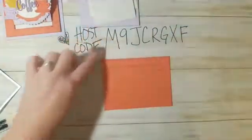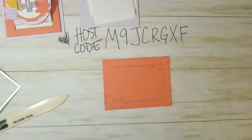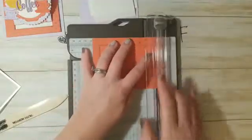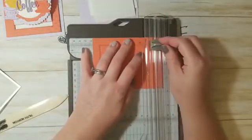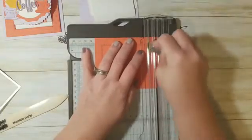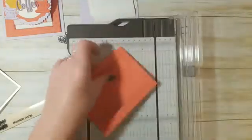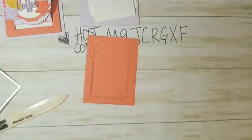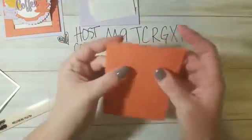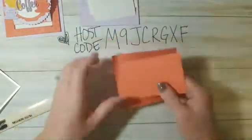Okay, we're going to do some scoring on this real quick. So pull out your paper trimmer or your scoring tool. The Simply Scored would work as well. I'm going to line up those two ends right in the track and just score between both of those. Okay, and that is the most complicated part of this. You just want to cut on three sides and then just score that top line.